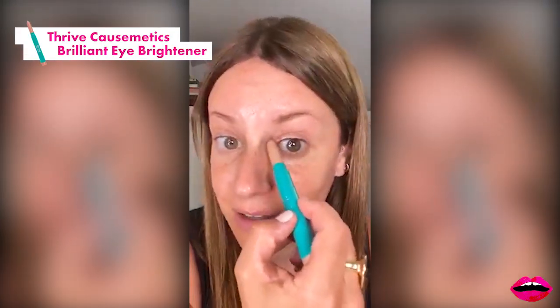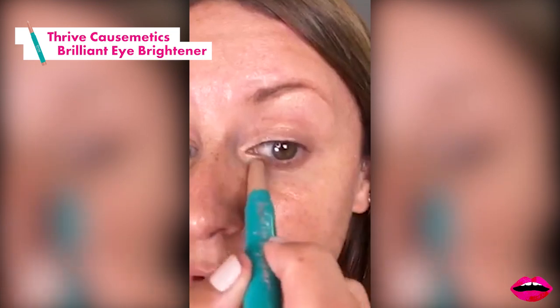This is Thrive's Brilliant Eye Brightener in Stella, and you can create this gorgeous highlight. You can put it anywhere you want. You can put it over here, put it on the eye, and it's just gonna make everything pop.